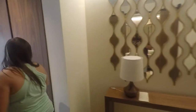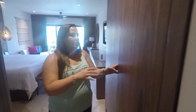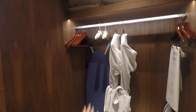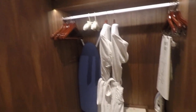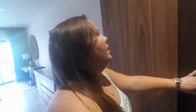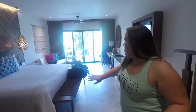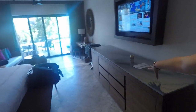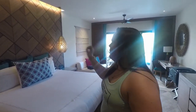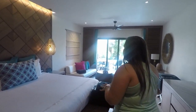We haven't unpacked, but we're going to do that. And you have little slippers, robes, a lockbox. That'll be great. We'll put our stuff in there. It looks like a small drawer probably at the bottom with additional drawers in the entertainment center. Then we have the beautiful bed and I love the woodwork going on here. I love the color, the blues and pinks that they've decided to do. Pink is usually a girly color, but they make it just kind of part of it.